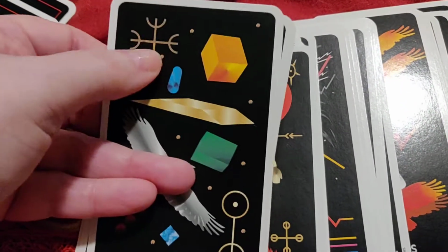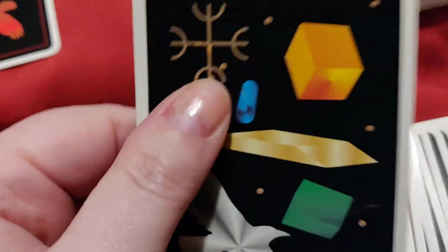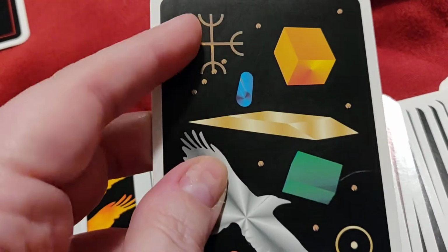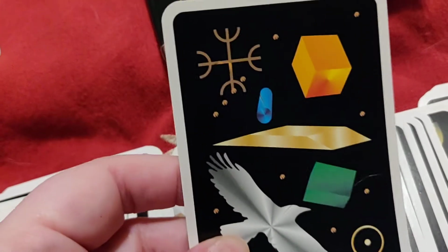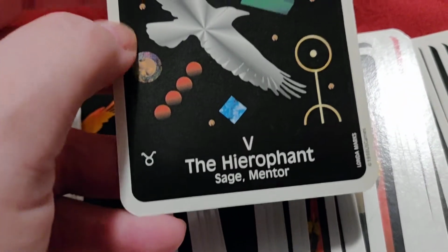This is a Nordic symbol, and so is this one. It's not really a Vegvisir. I know it's a helm. It's not the traditional helm of awe, but it's one of them, and it has 4 algiz runes. So that's a basic one. And Sage Mentor, well, it goes with that symbol. Not everybody knows about that symbol or this one.